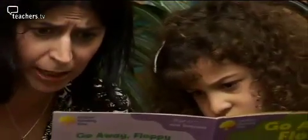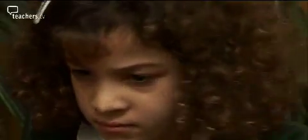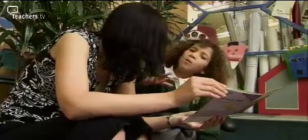SENCO Suzanne Gould is taking the lead in implementing the system, which provides a way of accurately tracking even small signs of improvement in the learning of pupils like Camellia.